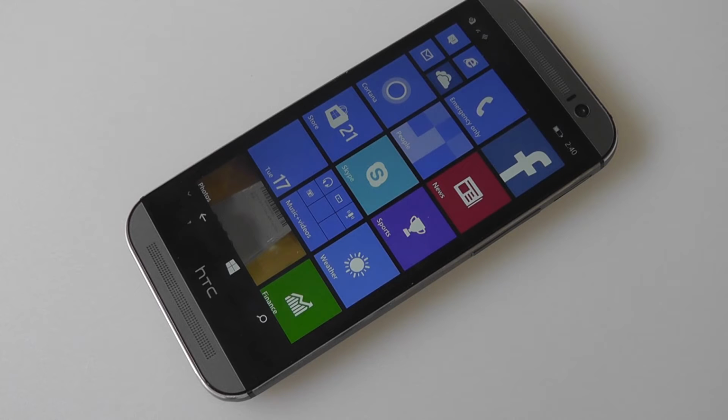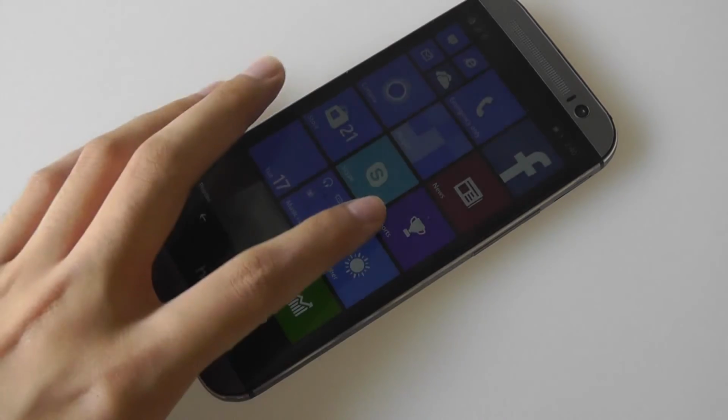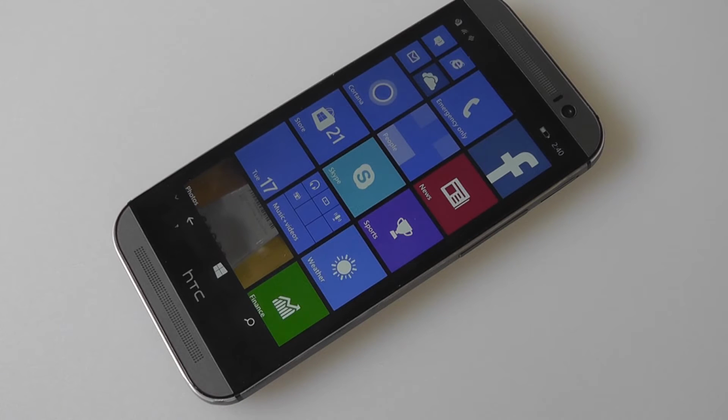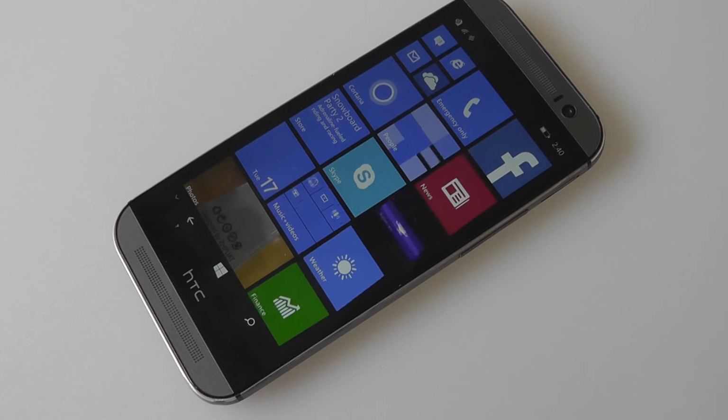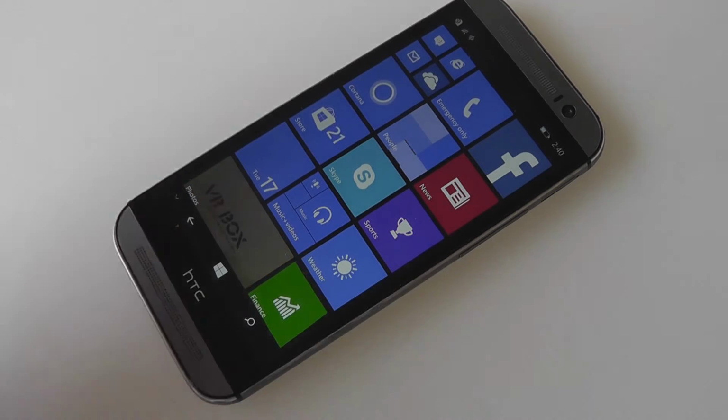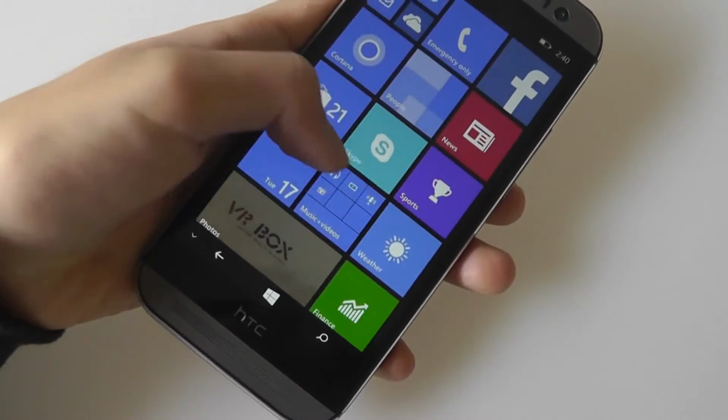I got roughly 2 to 2.5 days of usage out of this before I needed to recharge it, depending on how much I browse the web and how much video I watch, but that is better than the regular One M8 with Android. I had to recharge it basically at the end of every day, but that's about average and to be expected with a flagship device with top-of-the-line specs that was released, again, a year or two back. So pretty good in terms of battery life performance.